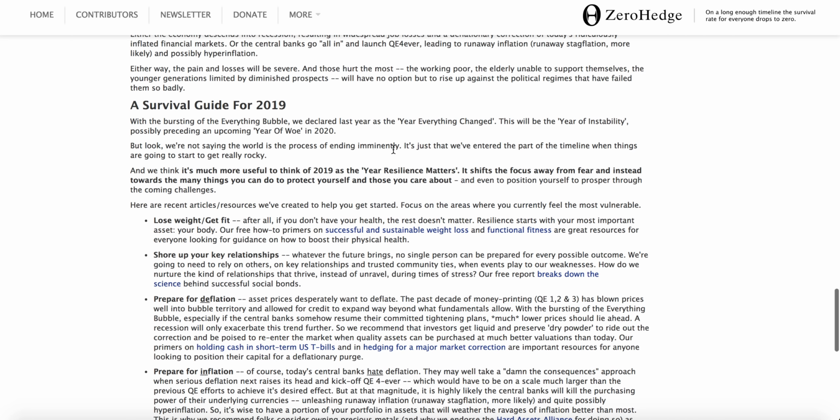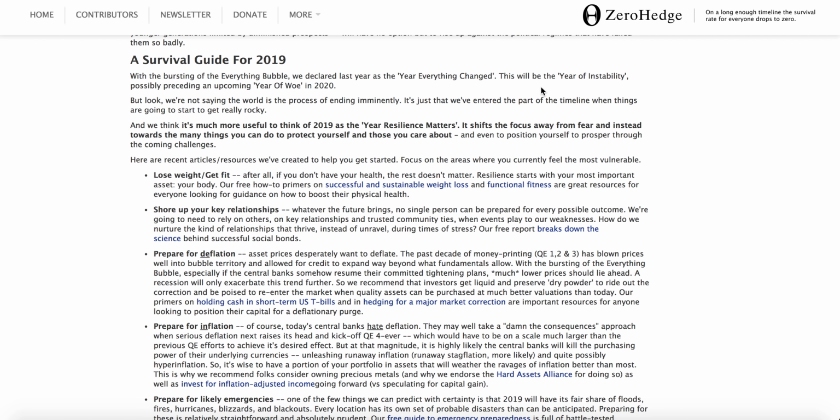So this is a survival guide. That's why there is some uprising against the political regime, and we'll see how it goes with the yellow vest movement in France. This is a survival guide for 2019, because the bursting of the everything bubble will be coming very soon, but we don't know. Maybe we will know. I'm not a financial advisor, but if everything goes up and up all the way for 10 years, the stock market and real estate, isn't it just a market cycle?